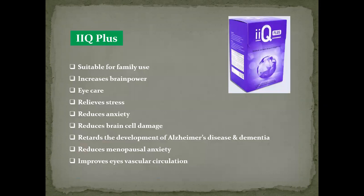Now, one of our products is IIQ Plus, specially made for the brain and for the eyes. It is suitable for family use, that is, everybody can take this product. It's a juice, so you can just take 1 or 2 sachets a day after food. It increases brain power, takes care of your eyes, relieves stress, reduces anxiety, and reduces brain cell damage. You can see why it is very useful. Somebody who has problems with the brain, like the cancer we are talking about tonight, or Alzheimer's disease, IIQ will be of great benefit. And then it retards the development of Alzheimer's disease and dementia, reduces menopausal anxiety, and improves eye vascular circulation.